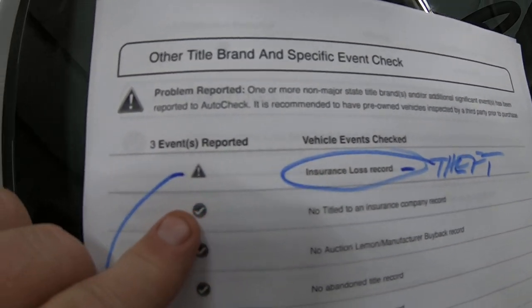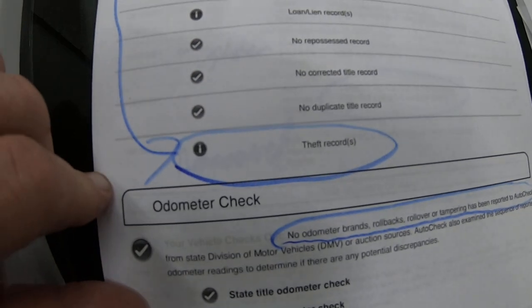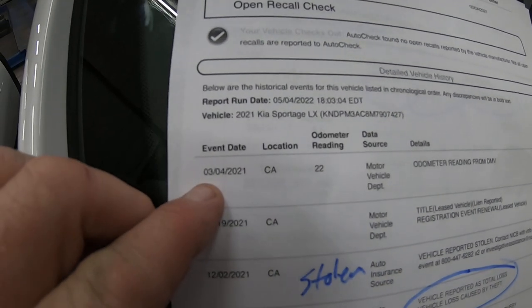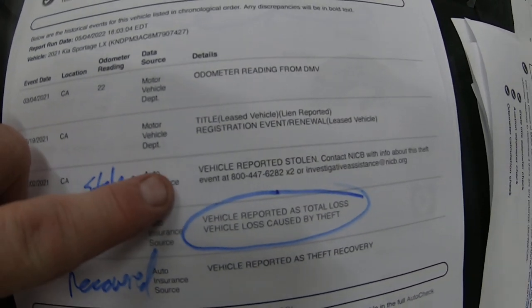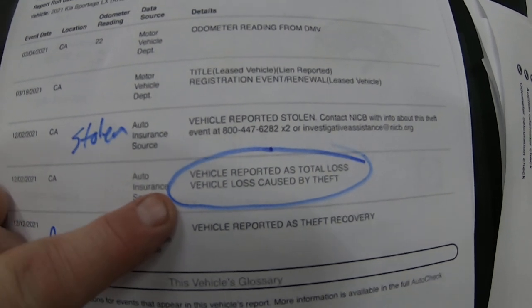Here's the insurance loss record. That's due to, if you come all the way down here, theft, okay? No odometer rollbacks or anything like that. Let's see, it was put into action 3-4 of 21 in California. Stolen 12-2 of 21, reported stolen. Vehicle reported as total loss, vehicle loss caused by theft.